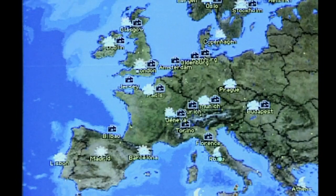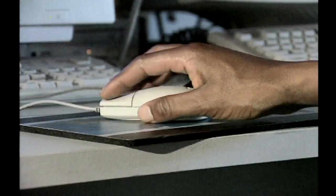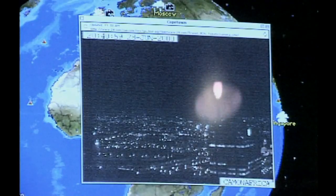Also available are reports of volcanic and seismic activity and images from live webcams. There is Cape Town, 25 minutes to 9 at night. And the purpose of this really is to sensitize the present generation and future generations to the fragility of the planet on which we live.